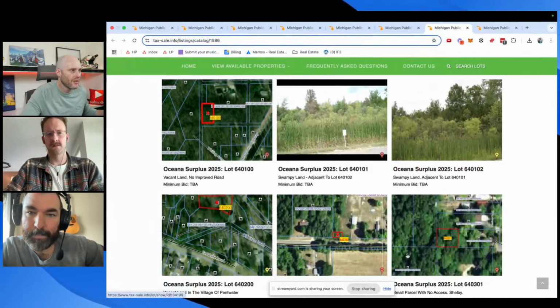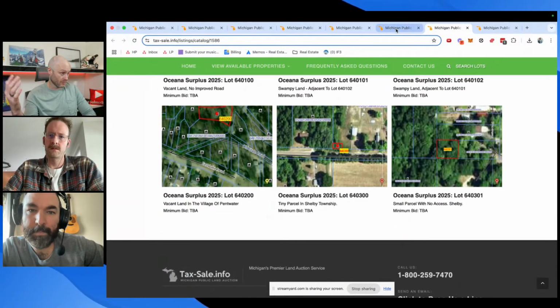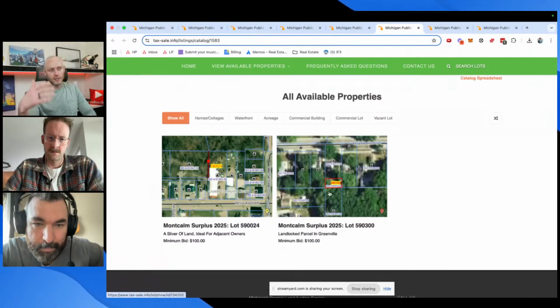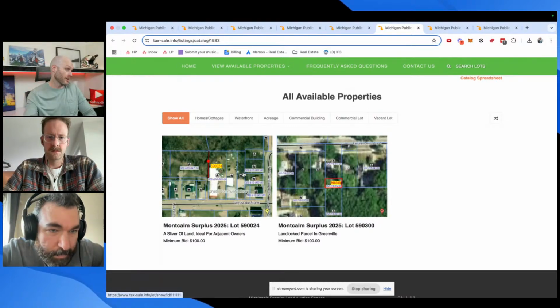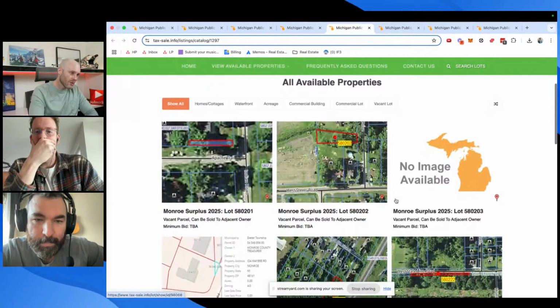Nice. And the fun thing about a lot of these sales in Michigan is you can use a credit card, which is super fun. A lot of places don't allow you to use a credit card. So you can buy some property, get some points at the same time.